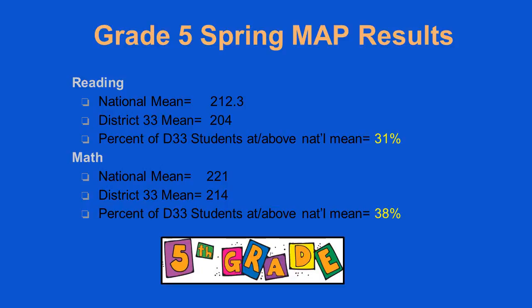Again, there are small gains in the number of students who are at or above the national mean. While the goal is 50%, the percent of 5th grade students at or above the mean is 31% for reading, which is an increase from 4th grade's 29%. In math, there was an increase from 4th grade's 32% to 5th grade's 38%.